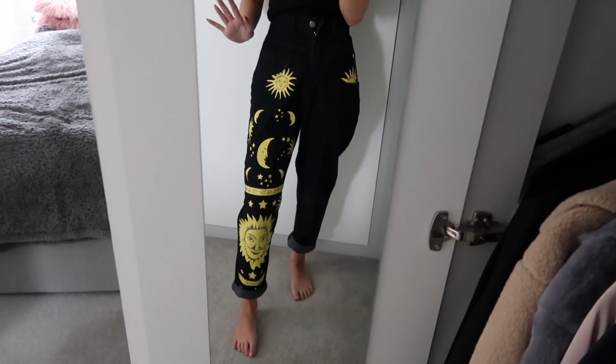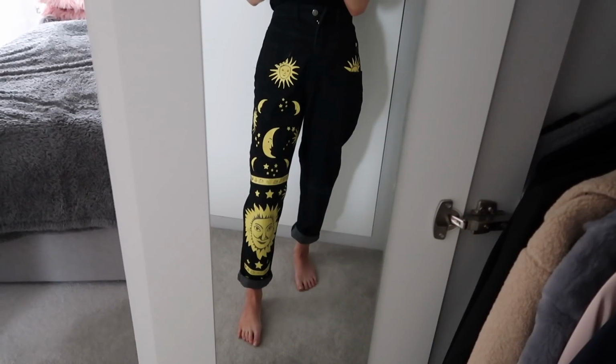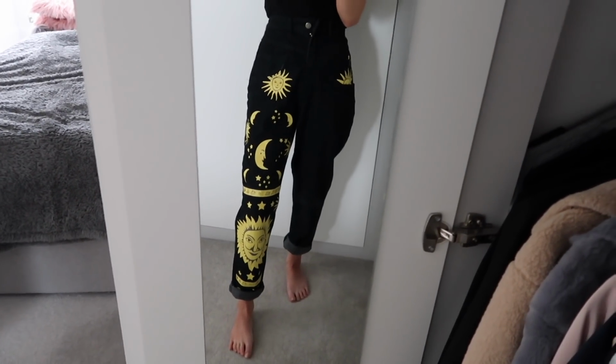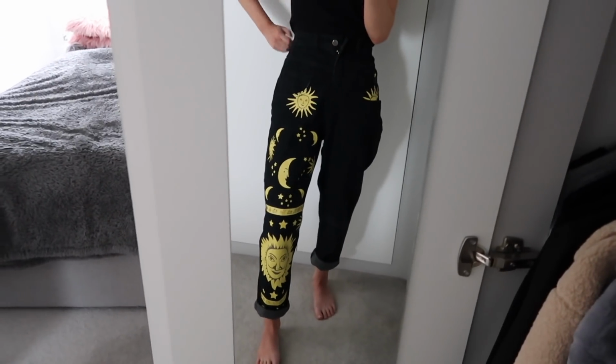I absolutely love the design. The quality isn't the best and they don't fit the best. I definitely could do with the extra small. I'm so gutted that it was out of stock. They are just a little bit too baggy and I've had to cinch the waist in again.